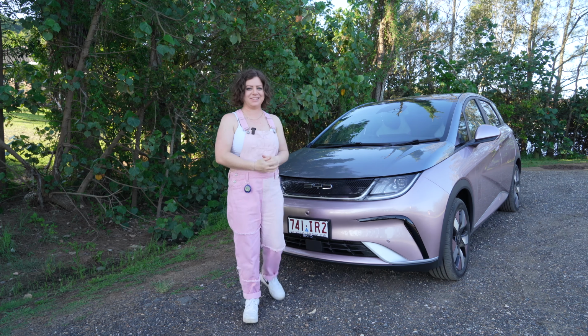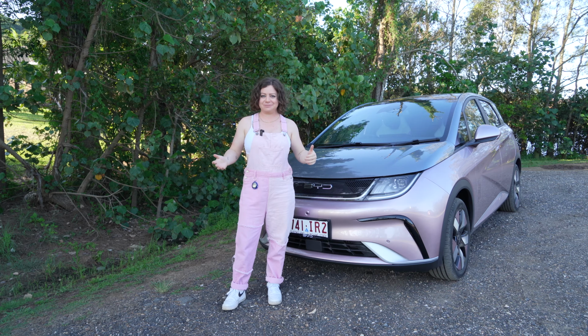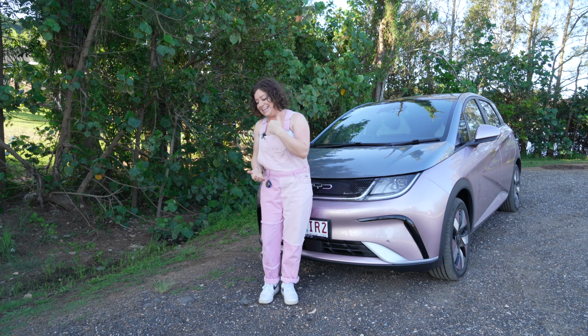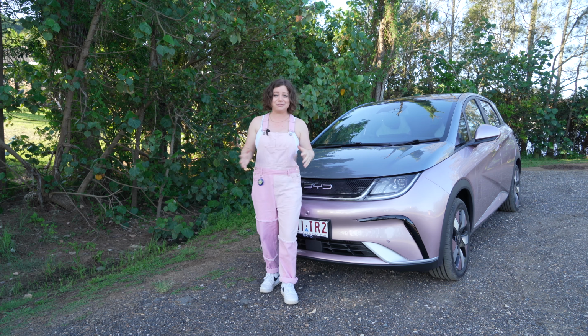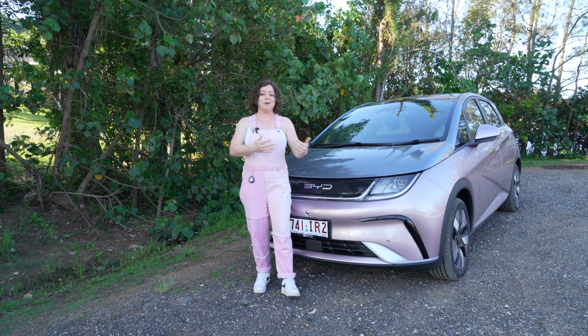This is the BYD Dolphin, one of the most affordable electric vehicles on the market. I have had this one for about 2 weeks. I am not a car reviewer. I'm actually a tech reviewer and a presenter. So I'm going to be very honest with you, just talking about it as if I'm a general consumer.